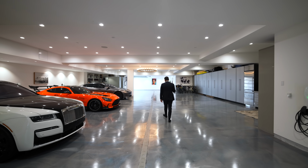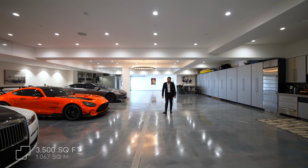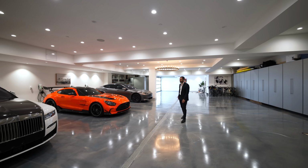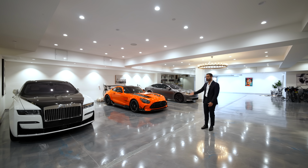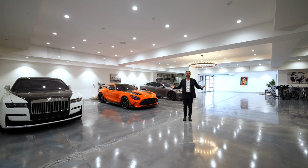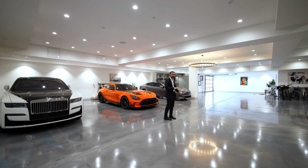Now calling this space a garage doesn't do it justice. It's approximately 3,500 square feet. It's more of a car gallery. In fact, look at the cars we have here. Rolls-Royce Ghost, AMG GT Black Series, Model S Plaid, strong lineup, and a lot of square footage. Look at this space. Yeah, this is huge. You could easily fit another 4 to 5 cars in here, no problem. Possibly more if you stack them back to back.